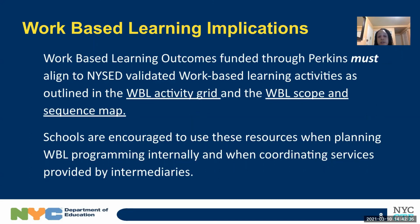And then schools are encouraged to use these resources when planning programming internally and when coordinating services provided by intermediaries, as well as in any industry partners that you have. So hopefully these two resources will help to structure your WBL as you think about what counts, what doesn't count, and what really is helpful as students work toward post-secondary readiness.